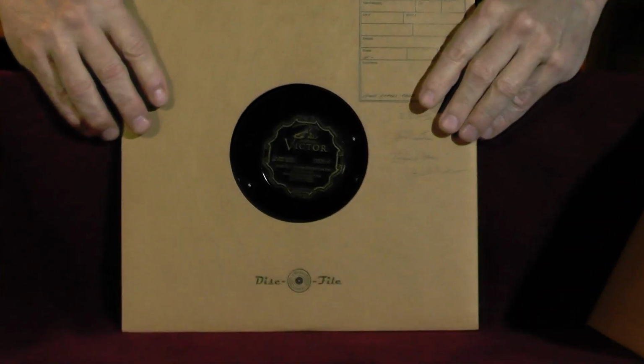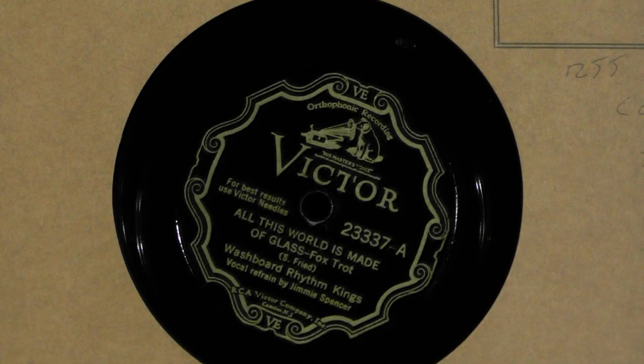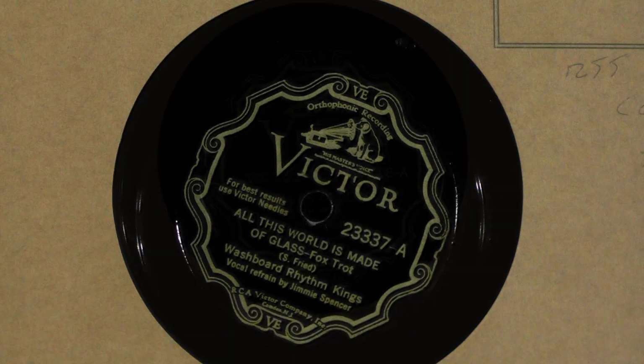All right. $300 minimum bid. We have lot number 5880. Eddie Johnson and his Cracker Jacks. We played that record. 5851. Washboard Rhythm Kings, All the World Is Made of Glass, $250 minimum bid.